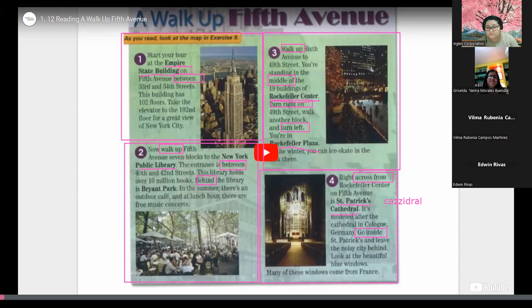Y afuera, ¿cómo es? Afuera. Out. Para decir fuera. En este caso sería go out. Lo contrario, out. Go out. Well, let me see.